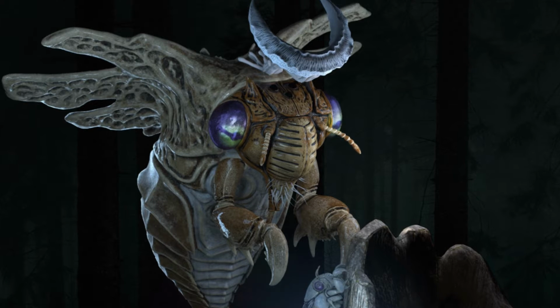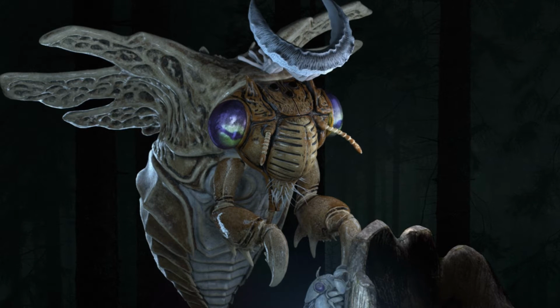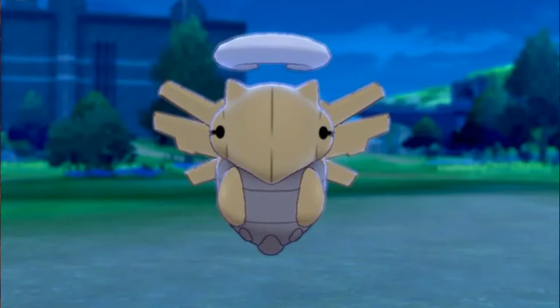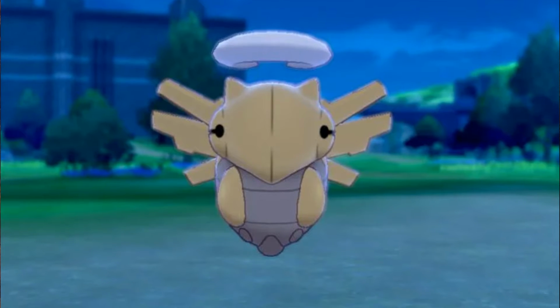Physically, Shedinja is a brown insect-shaped shell. It has holes for eyes and 2 wings. It also has a white halo hovering above its head, presumably to signify that it is a spirit and not of this world. Now here's where things get rather twisted.